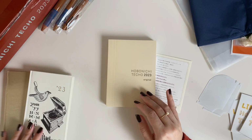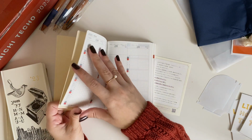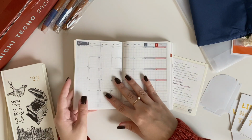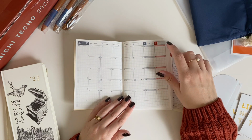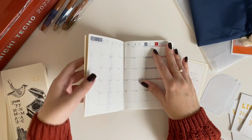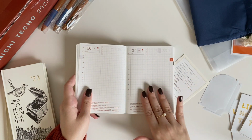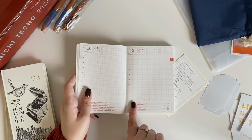But with the English Techo, it is quite different. The English one has everything in English. It says December and stuff up here instead of saying 12. But the months don't look like this. They don't have any of the color in them, except I think Sundays are still red, but all the lines are black instead of this soft blue. The daily pages don't have all this color. They do still have quotes down at the bottom. The side grid is different.